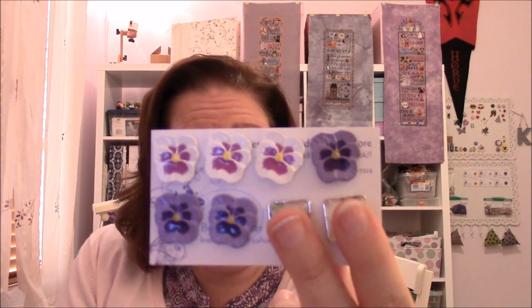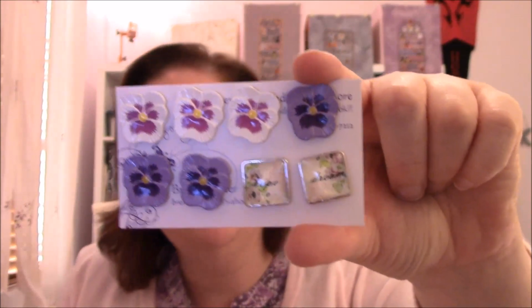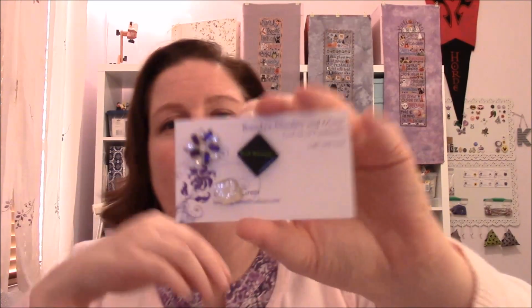So let's unbox these beautiful things. This is from Brenda's Minders and More. And she found out that I was up to no good, so to speak. And let's see if we can get these open. Open! Yes. And so she said, hey, I have some more pansies. So these are going to be added to the thing that I am up to. Plus she had a couple others that were on clearance, and there's Hope and Dream, which I thought were absolutely adorable. So I was lucky there was only one of each of those, and they get to come home and live with me.